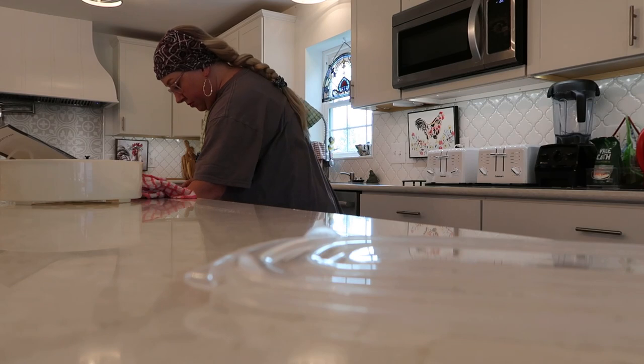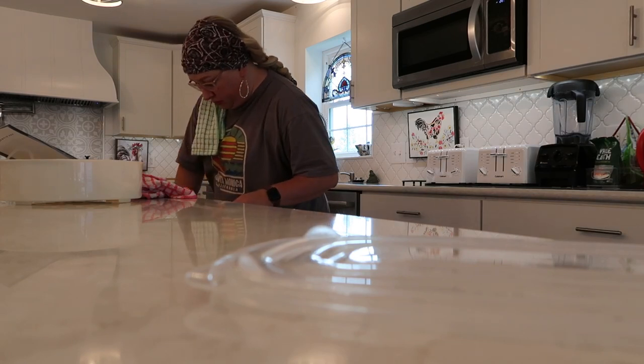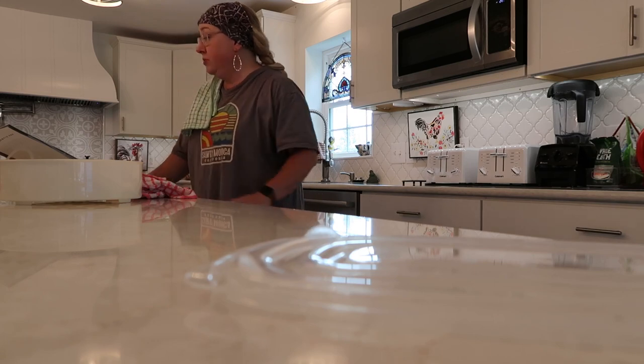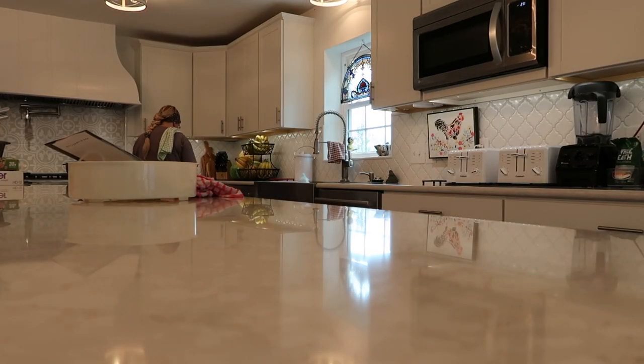I wanted to rework those drawers a little bit. I decided the middle drawer would be for kitchen towels and the bottom drawer would be for washcloths. But then I also got rid of a stack of towels.